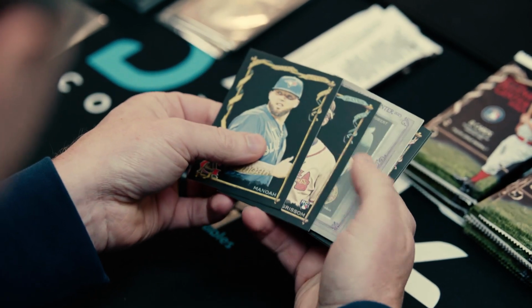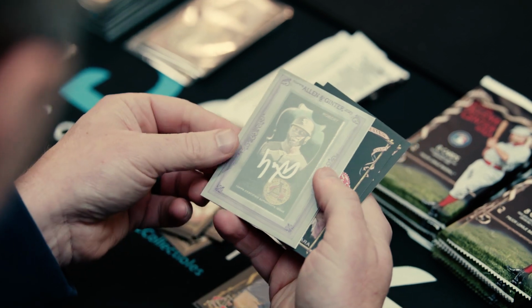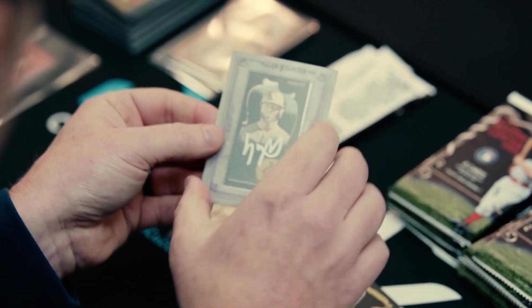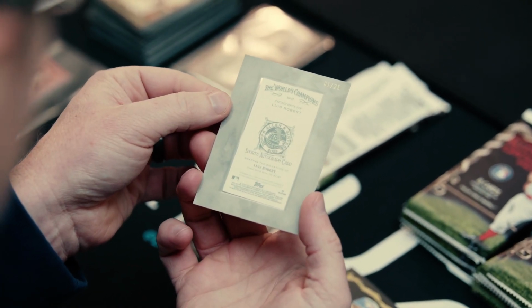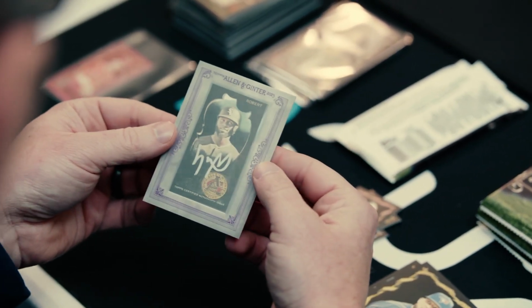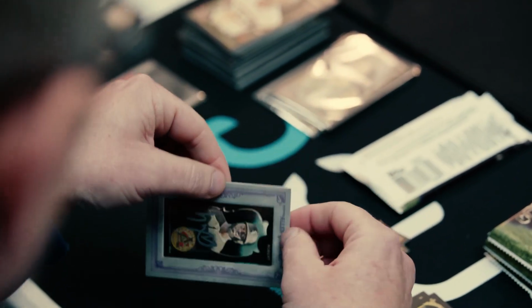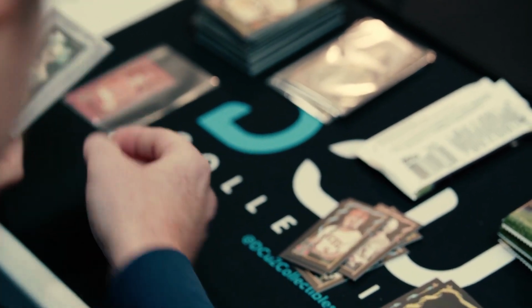Noah, Vaughn Grissom, and... that's a good auto. Nice. Luis Robert. Silver signature. Is that short print? Yeah, 1/25. I would say this box has been successful. These framed ones are always a little weird because you can see it's not really centered, but that card I think is loose in there. But pretty nice hit.